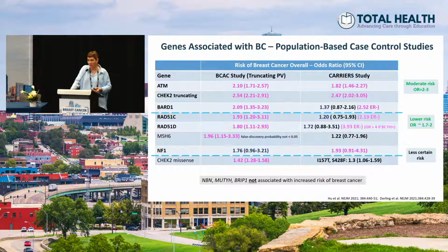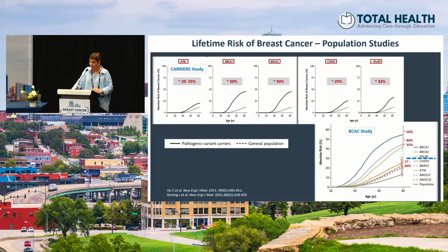I found this publication really helpful for trying to sort out, when these panels came out, what was actually associated with risk. This is from these two publications looking at the actual lifetime risk for breast cancer, so you can see for ATM there was about a 20 to 25% lifetime risk. I put up BRCA1 and BRCA2 here as well, just to show you the risks that we quote from the studies done in these high-risk populations, the individuals and families that populated the original studies that defined the risks. They show slightly higher risks of breast cancer than are seen in these more population-based studies, where it's closer to 50%, which still is a huge elevated risk, but a little lower than the 80 or 85% that we typically quoted before.